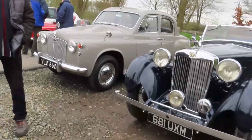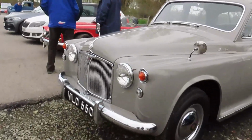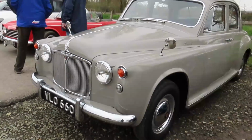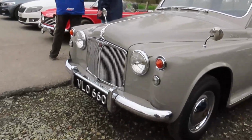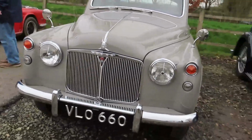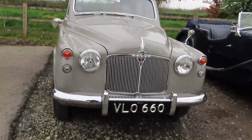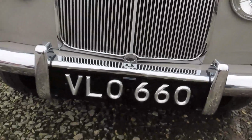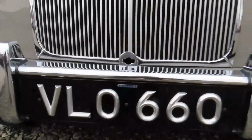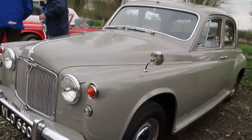And beyond that, we got a Rover P4, or the Rover 90, as it's alternatively known. These were sold as a 4 and 6 cylinder. I'm glad to say this car is a 6 cylinder. It's nice to see this sort of thing. We don't really see many old Rovers anymore, but it is nice to see them. This is a slightly early one. I love the old Blue Miles registration. That's lovely, that. Original registration to the car as well, which is nice to see.